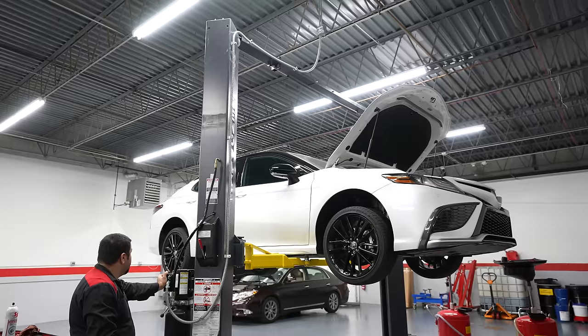Okay, let's do this. Let's pull the cover off first. Well, whoever did this oil change don't have any leaks. That's a happy moment. Well, moment of truth, my friends.